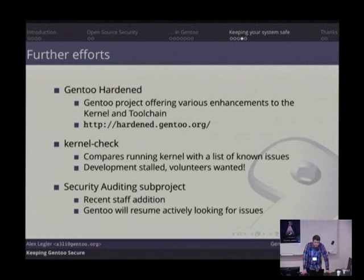Also, security has had an auditing sub-project for a few years now. Sadly, also a bit inactive, but recently we've got a new staff member, Jason, who's been actively looking for issues, for instance, in the kernel, and also has found issues in the kernel, and he'll be joining the Gentoo security team, actively auditing software and services we provide.